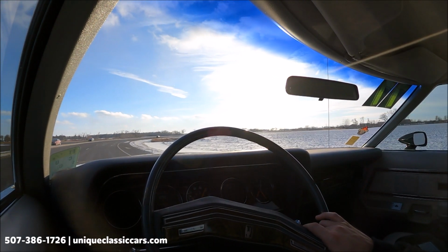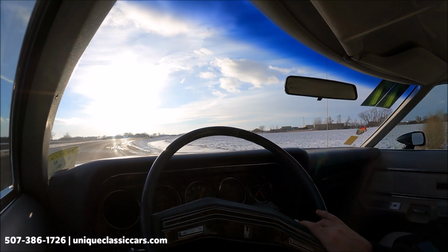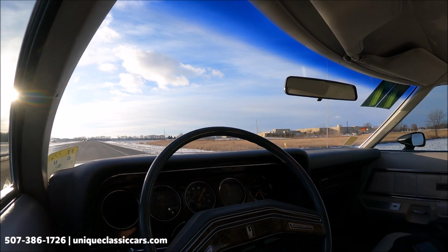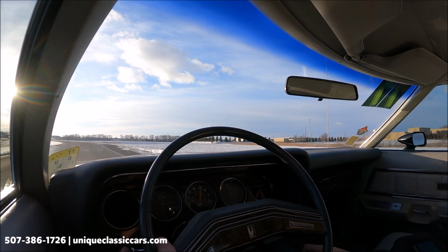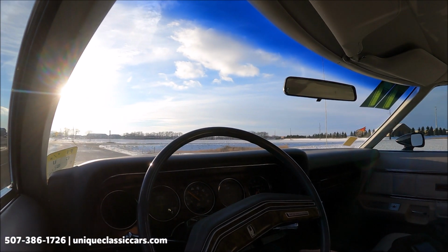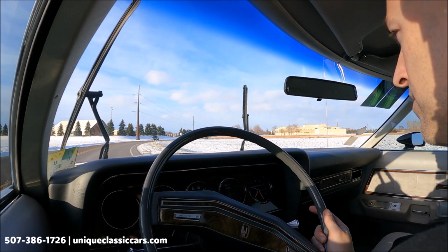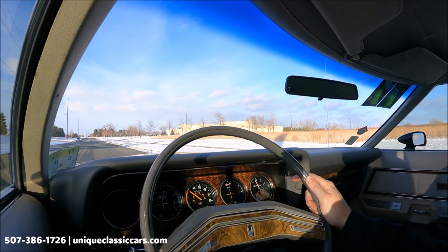Is really easy to drive. Very responsive power steering. Smooth ride. Goes perfectly straight down the road. No excessive noises or hardly any wind noise, even a little bit, due to the temperature outside being 15 degrees today. We have windshield wipers that work. Our blower motor works great.